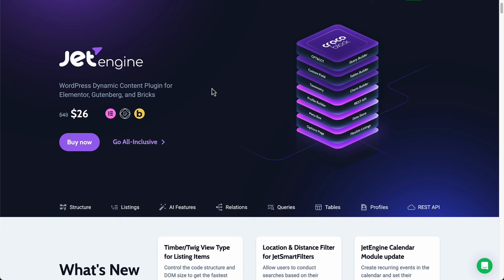They just came out with new AI integration, which will create a draft of your custom post type and taxonomy and custom fields for you based on your prompts. So this is another one in the innovation category. Crocoblock started out being Elementor only. They've added support for Gutenberg and for Bricks, and Jet Engine works well with all 3 of those builder options.